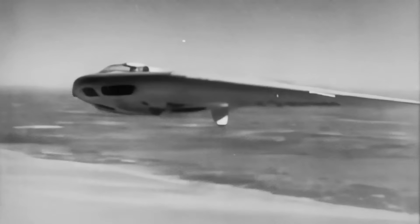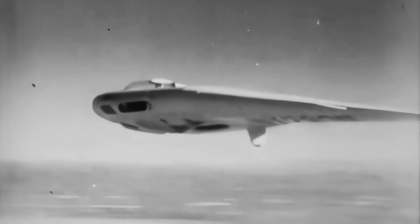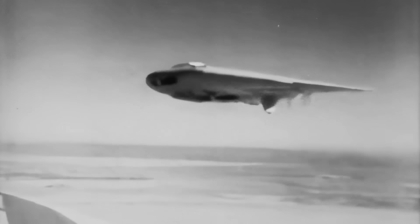He believed that such a jet with a single airfoil surface would have the most effective lifting capabilities. The lack of a fuselage and tail unit would mean less drag to affect overall performance and lower production costs. In his mind, it was a win-win.